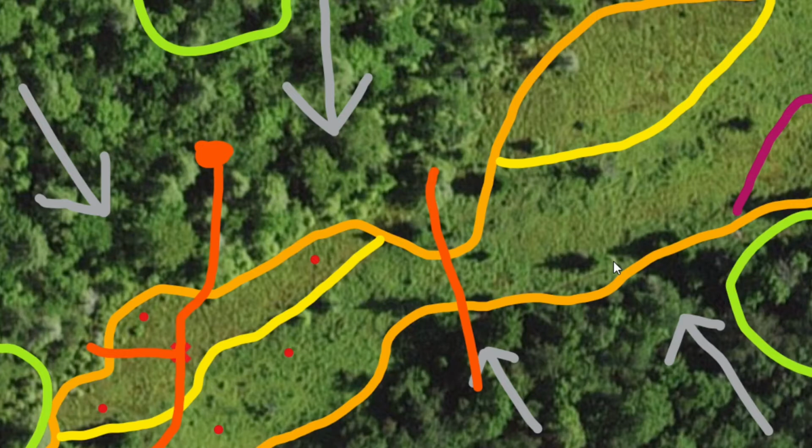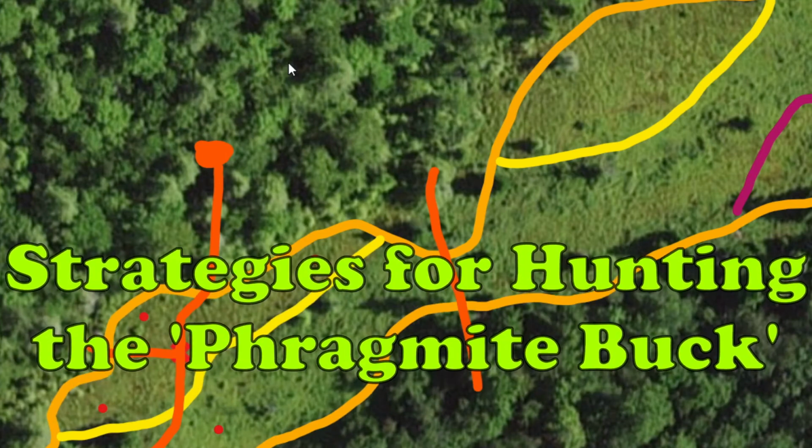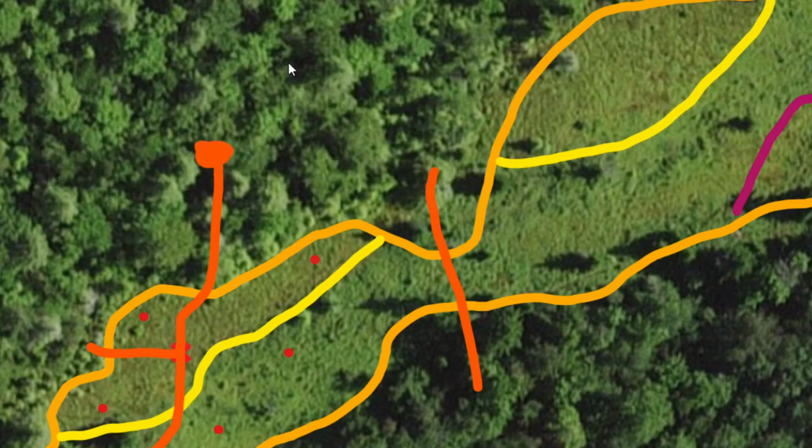Let's now go to how to approach hunting this buck. So when it comes to hunting this buck, I want to give you 3 scenarios that I think would work. And these kinds of mature bucks that are in really tight quarters, they're secure, but at the same time, there's not a lot of real estate. They are especially prone to the pressure that we put on them as hunters. So you really have to pick and choose quality hunting times to go after a buck like this.